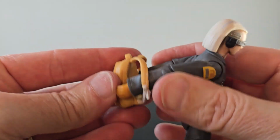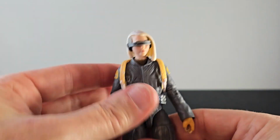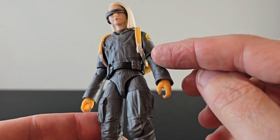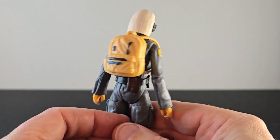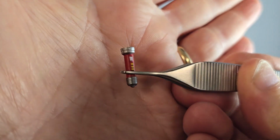And let's put KB's backpack on. And that goes on nicely. Okay, that looks really good. I love the white down here. That's just cool, and that's what it looks like on her. Yeah, that looks great. And here's the flashlight that comes with KB.